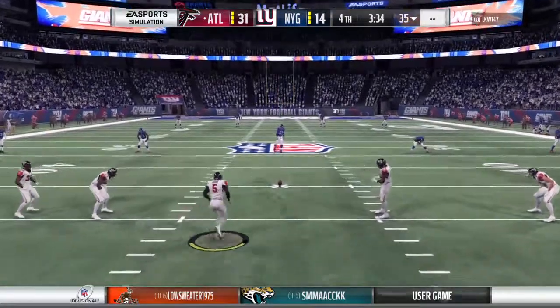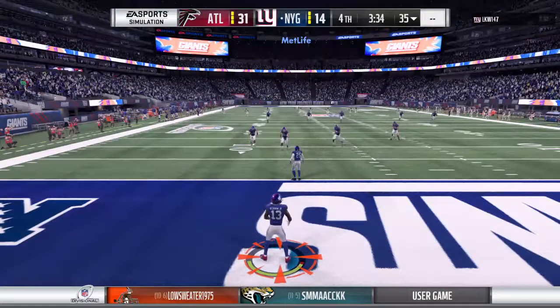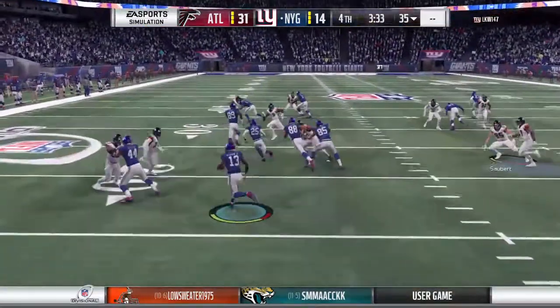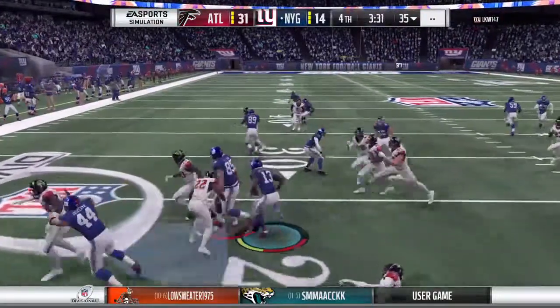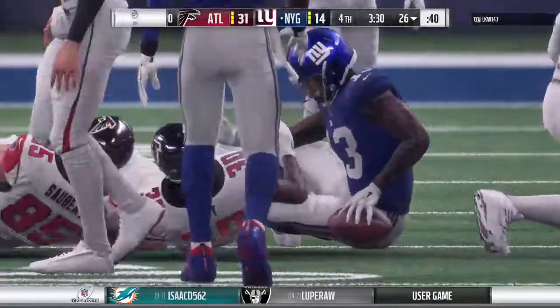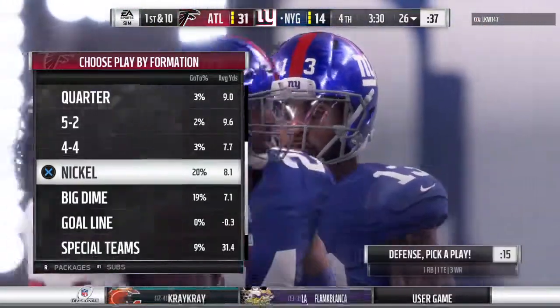Here's Bosher to kick it away. This is taken about 7 yards deep. And he'll take this one near the 25, call it the 26-yard line. And New York set to take the field.